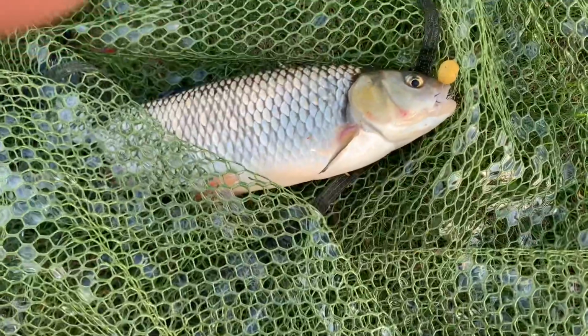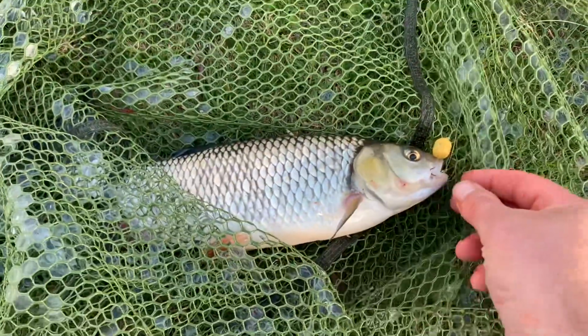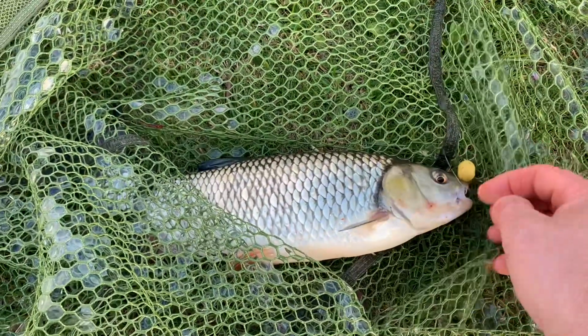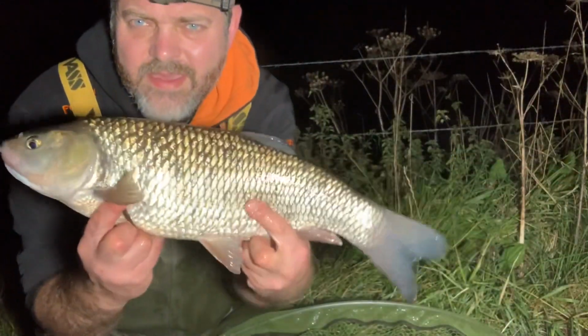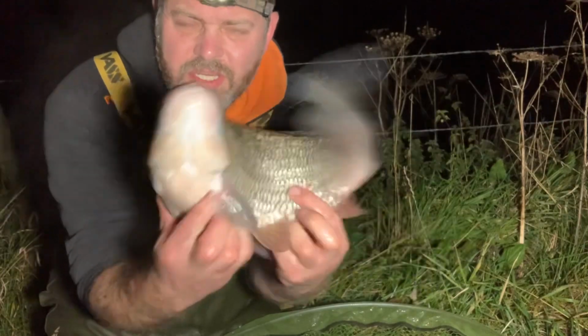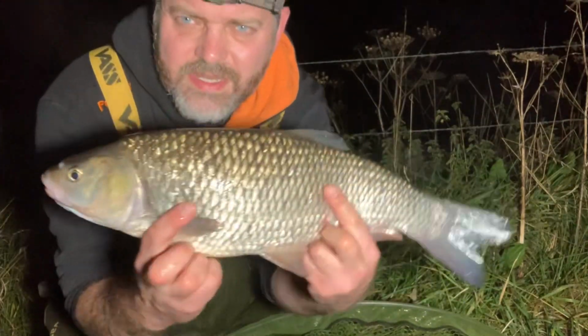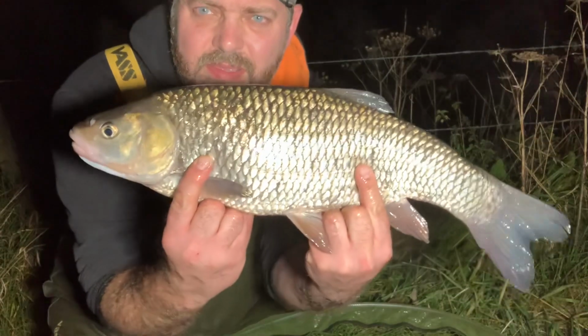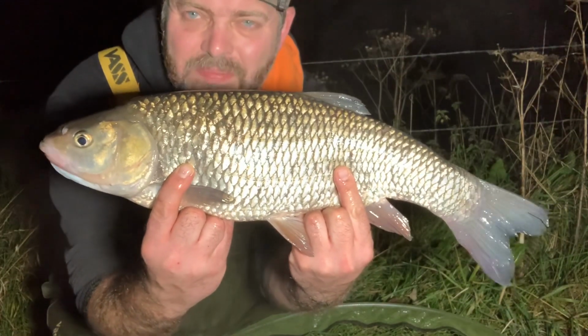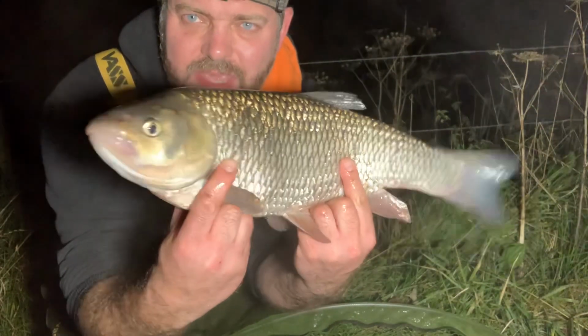Well, that was the first cast, literally within 2 minutes of putting the bait out, little chub. Okay, there we go. Lovely chub. Oh, full of beans. He's been resting in the net actually whilst I was sorting out the mat and everything. But lovely fish. So let's get it back, shall we?